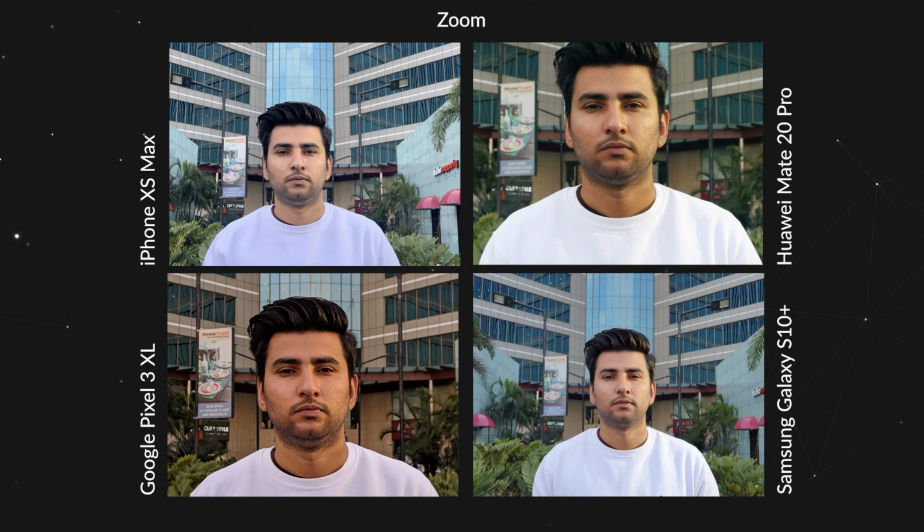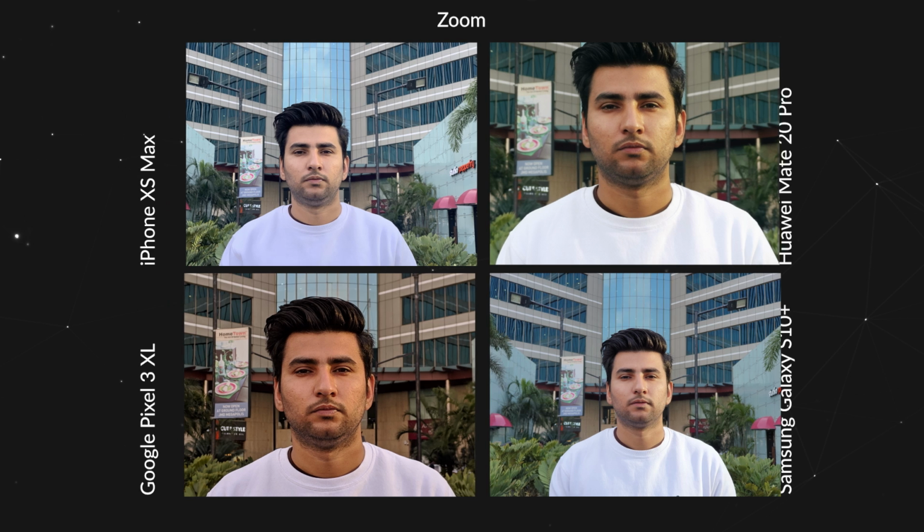In fact, all the phones have really good zoom capability, something that gives them an edge over the other flagship phones. Overall though, the iPhone XS Max's dedicated 12 megapixel secondary camera, which is almost as refined as the primary camera, takes the top spot in this round.